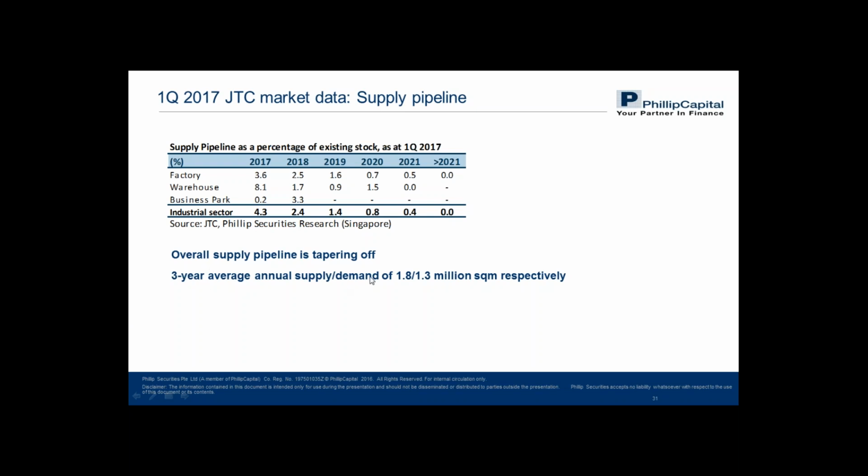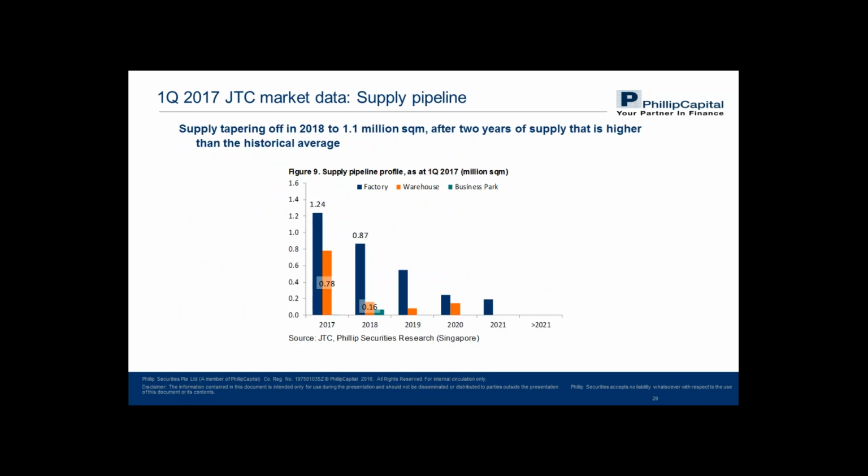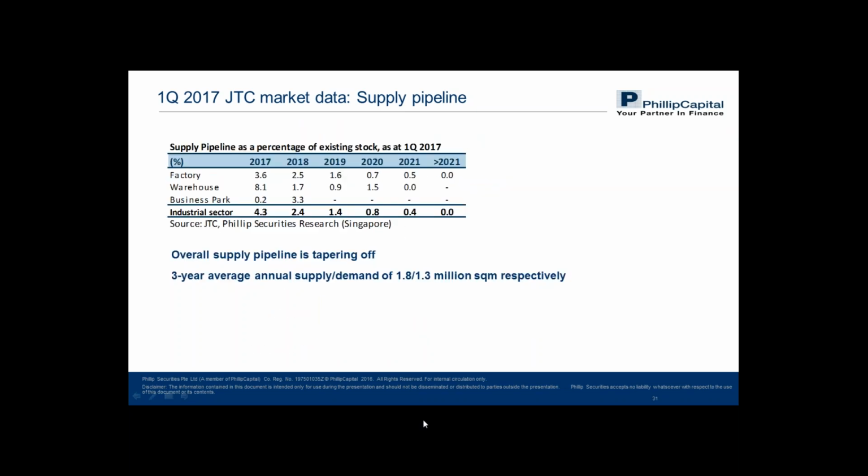Okay, and I mentioned that the 3 year average annual supply and demand is 1.8 and 1.3 million square meters respectively. So just now I said that this year there will be 1.1 million square meters coming online, and that's lower than the past supply of 1.8.